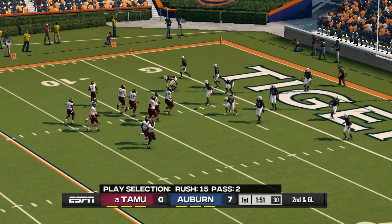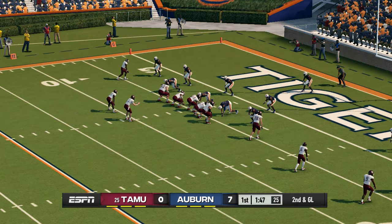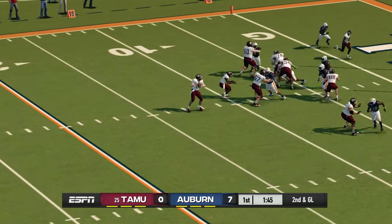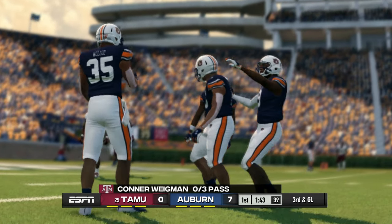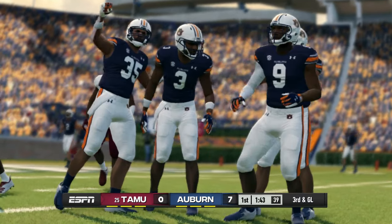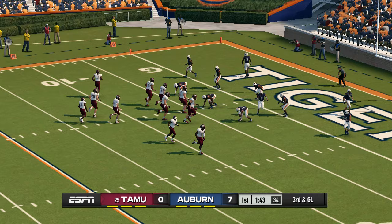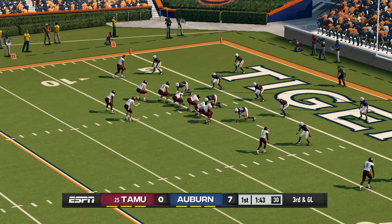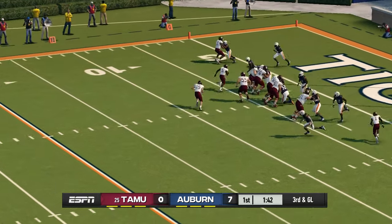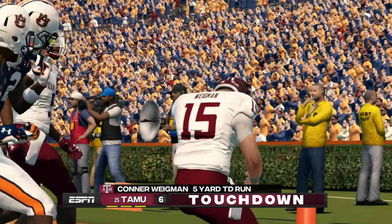From the 5-yard line, second down. Boy, was he drilled as he let go of that football. Yeah, he's going to feel that one tomorrow. 13th play of the drive coming up. Touchdown, Aggies.